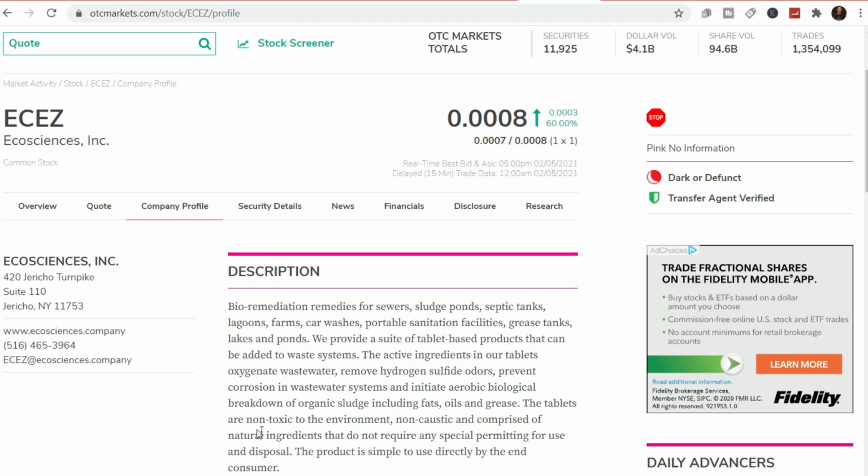The tablets are non-toxic to the environment, non-caustic, and comprised of natural ingredients that do not require any special permitting for use and disposal. The product is simple to use directly by the end consumer. So this one actually does sound pretty interesting, and this is why I do love this website.